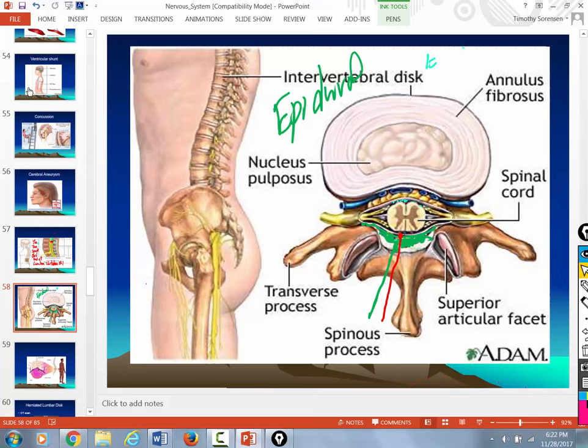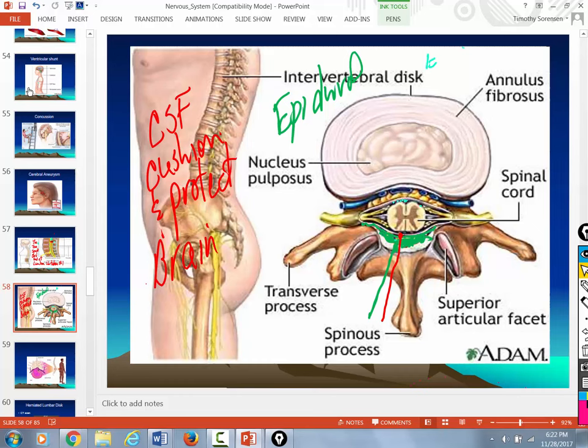Better write this down. One of the functions of cerebral spinal fluid is to cushion and protect the brain and spinal cord. Without cerebral spinal fluid, your brain would weigh a lot. Your head would be just bobbing all day. Who's following this so far?